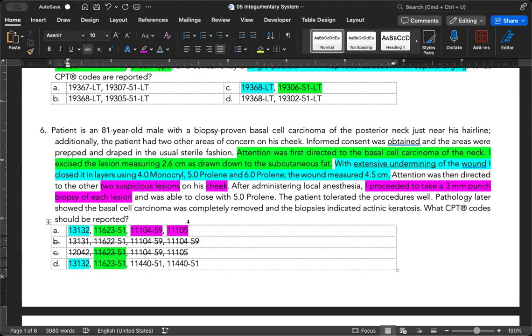Why are we not using a modifier on 11105? So why would we use a modifier on the 04 and on the 05? Yep, it's an add-on code. Perfect. Does that make sense? Yes. Okay. Modifiers can tend to be a little tricky, especially in situations where we have some with a 51, some with a 59, and some not with one. I always like to make sure everybody understands why we're using the different ones and why we're not.